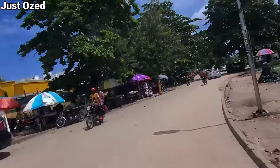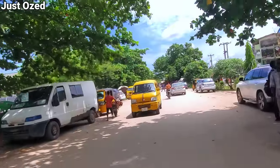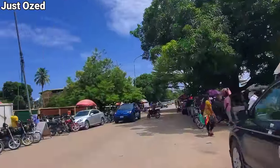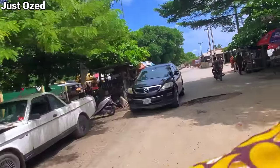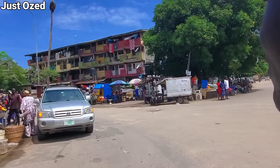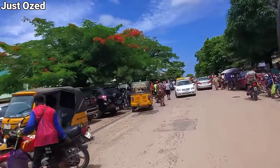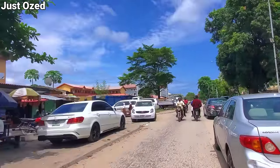We're heading to 72 Road right now. This is 72 Road inside Fastac. We are still in 72 Road in Fastac.